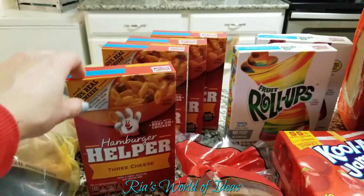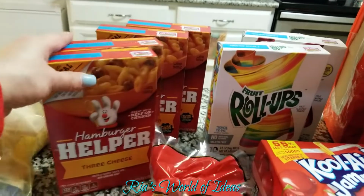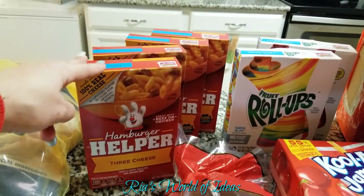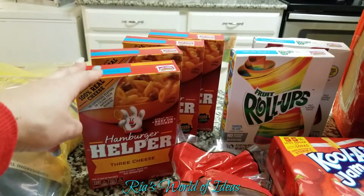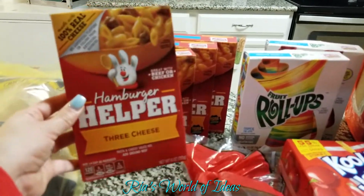And my daughters were actually missing Hamburger Helper. I used to make it like a quick meal before, and I've stopped making it for a while. But they were telling me how they missed it. So when I saw that they were 2 for $2, I decided to pick up some at HEB. Right now it's an in-store coupon. They make them $1 a box.